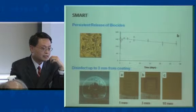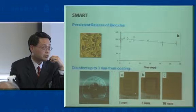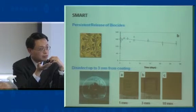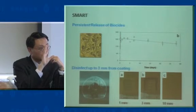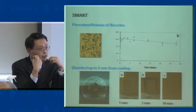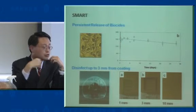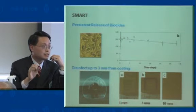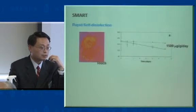Now, all this grayish area here is where all the bacteria are growing. So we put a plate with this coating, but not in contact. We have a gap of about 1 millimeter. So it will basically kill all the bacteria above it, so it will clear the zone. Up to 3 millimeters, it will do that. Of course, too far away, it will not work. So that is one thing that is very important on this technology.